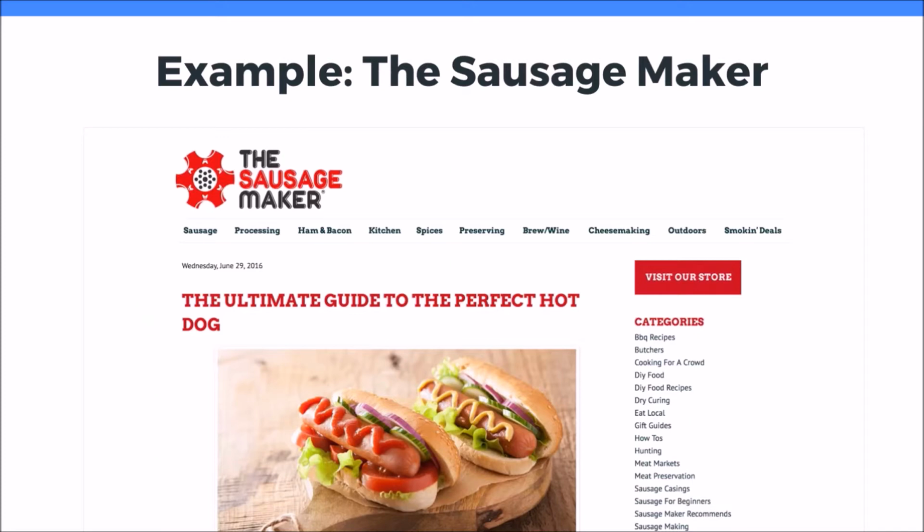Sausage Maker, a Volusion merchant, sells all the equipment you could ever need for making your own sausages and other meat products. One of their most frequently asked questions, especially around the summertime, is how to make a perfect hot dog. So of course, this was the perfect opportunity for us to write a blog about how to make that delicious, perfect hot dog to garner relevant traffic and new searches.